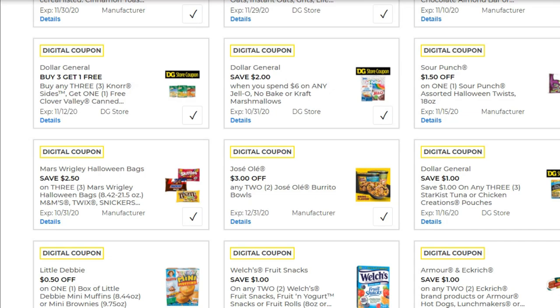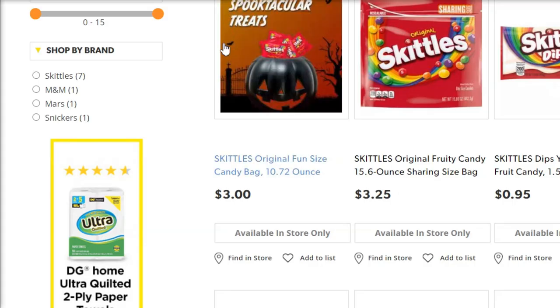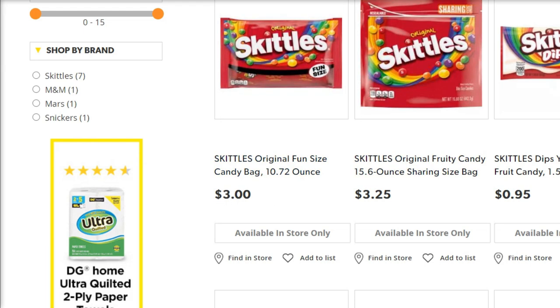Yeah, so just a nice little food item. Okay, last but not least here, you're gonna pick up four bags of these Skittles fun size. These are the 10.72-ounce bags, and these are $3 a piece. So that's gonna come to $12 right there for four bags of those.